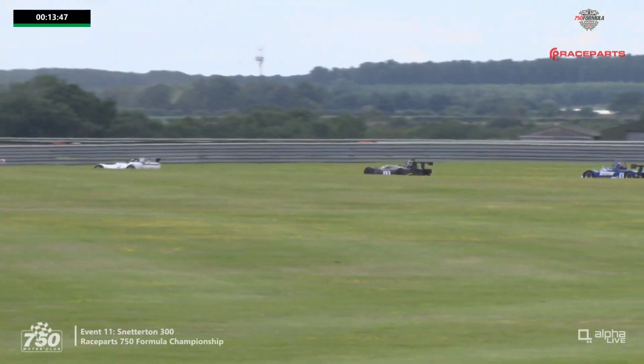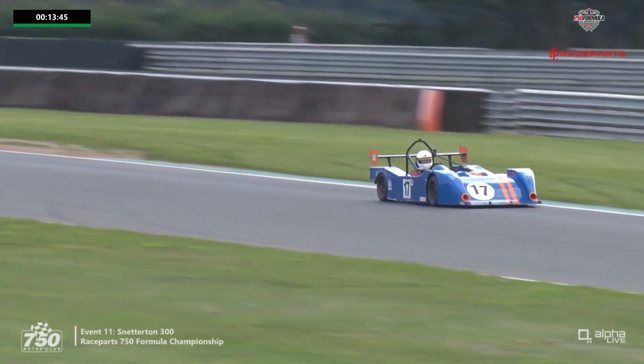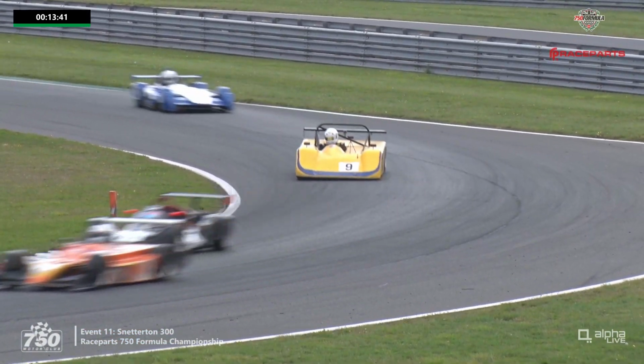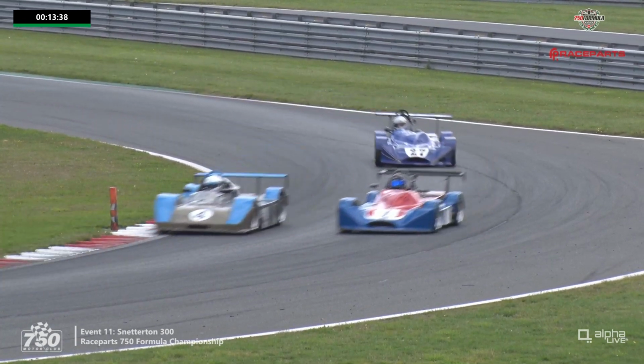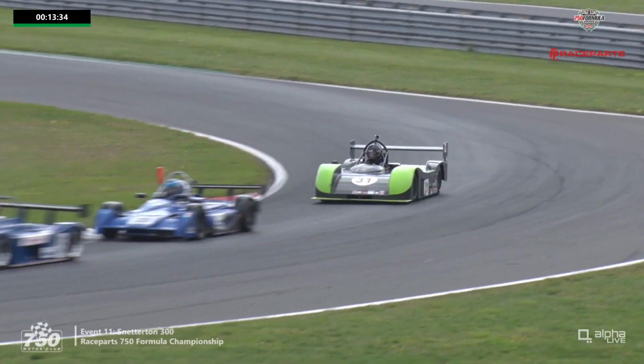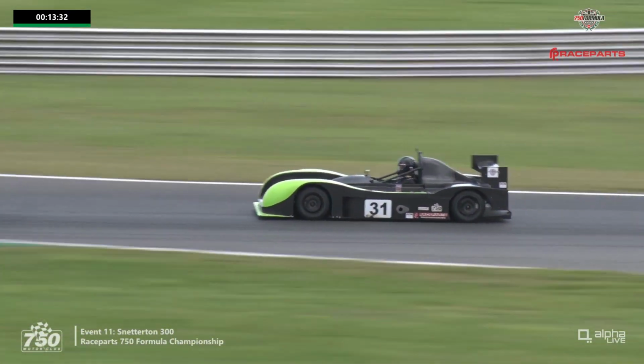Jake Doherty and Matthew Unwin there having a bit of a tussle. How much is Ed Pither going to win by this time? He was a long way ahead by the end of the earlier race when he wasn't at the front at this stage. Mark Glover dives up the inside of the surviving sort of works Derby. That's Steve Boother. He's coming through.